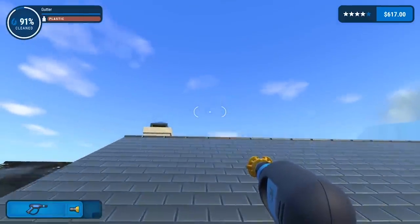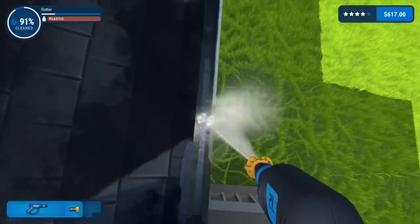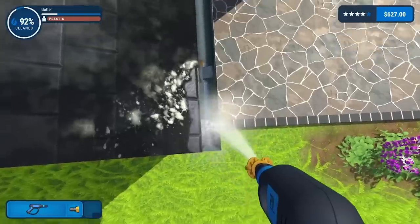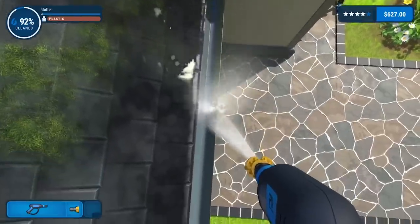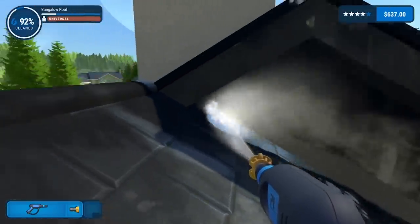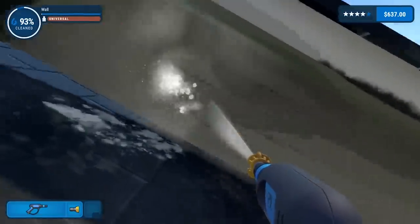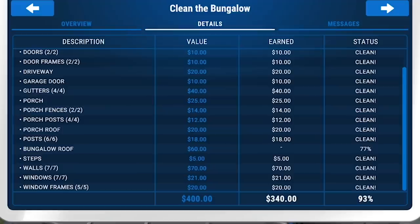Well, pretty much I need to be on the roof for everything else anyways. Because I'll need to clean this gutter here, which actually is pretty easy. Gutter clean. And then the gutter on the front as well. Gutter clean. Hey, where's the ching? Where's my little noise? There it is. And now I can just kind of get this wall and simultaneously hit the roof while I'm at it. Whenever you're ready, wall. There it is.